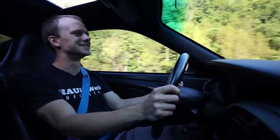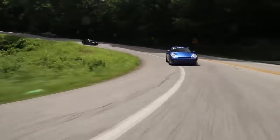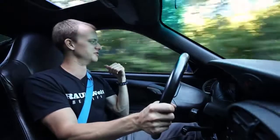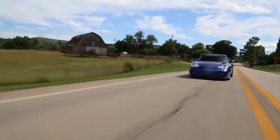open wastegates on a turbocharged 911 has got to be one of the most insane experiences I've ever had. And I actually got away from that SUV back there, which is super cool. I think he thinks I'm the owner of this car, Todd, because we're in small town America. I love that, so cool.